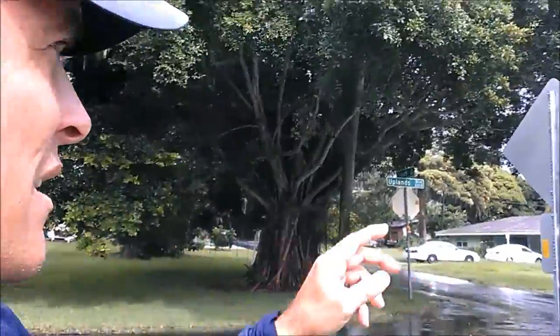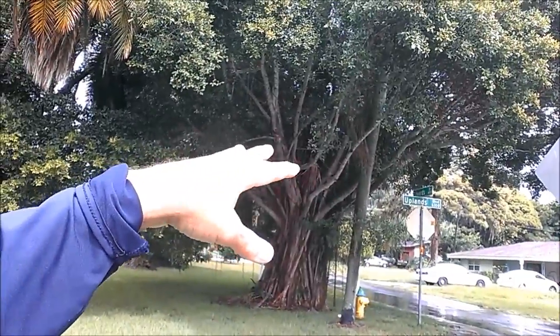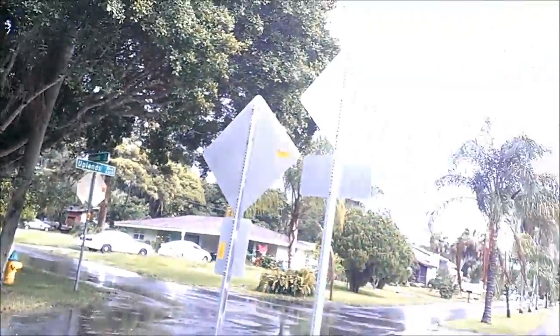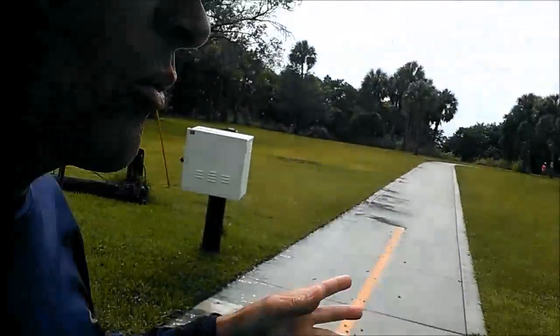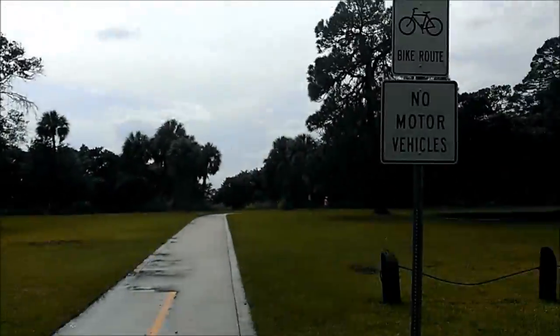So this is right at the beginning of the boardwalk, where this says Edwards Drive and Uplands Boulevard. If you want to know how to get out here, just Google Uplands Boulevard and Edwards Drive. If you come out here, or you're biking or whatever, you'll see this. It says bike route, and you'll see this sidewalk out here.